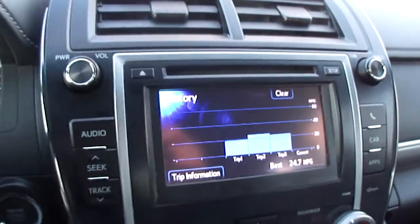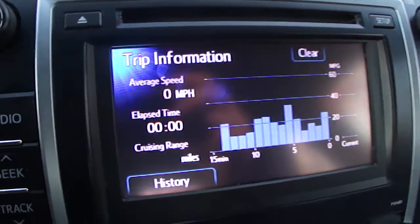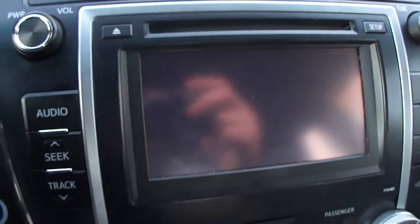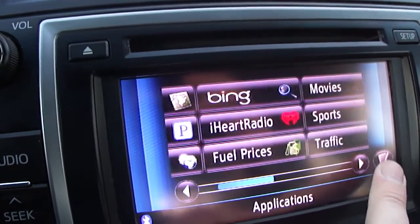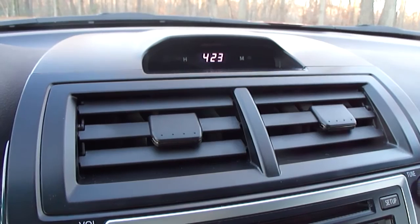Moving up, you have your infotainment screen. You get, of course, trip information on the car, which is nice. You also get, of course, your Sirius satellite radio audio options. You also get, with Toyota Entune, some pretty nice usable applications which sync with your phone. Nice. You also get an analog clock up here.